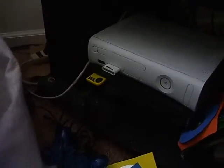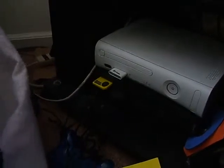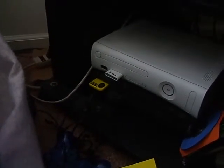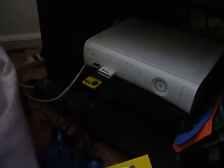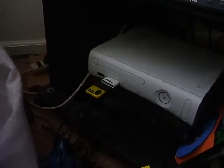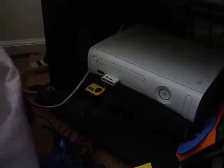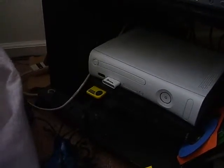Another great feature about it, along with the PS3, is you got videos. You can watch music videos for certain points or dollars. You can watch certain movies for certain points or dollars. But there's a feature that the Xbox 360 has that the PS3 I don't think has yet. You know what that is?